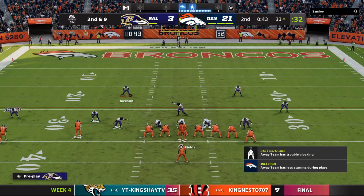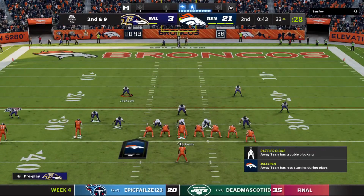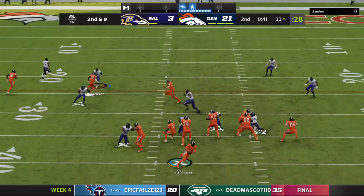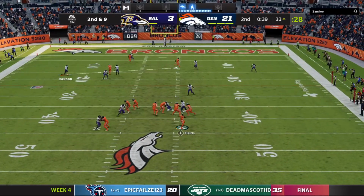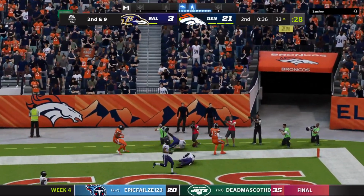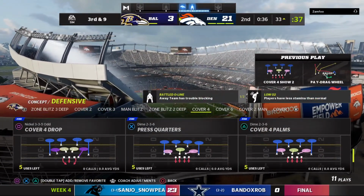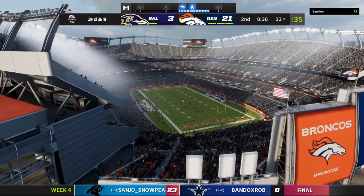Here's 2nd and 9. A play fake, now Fields to throw. There goes a deep ball, end zone. And that will be incomplete. Tried to dial up the long one way out there, but it'll be 3rd down.